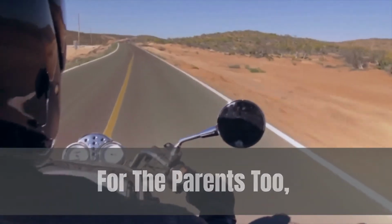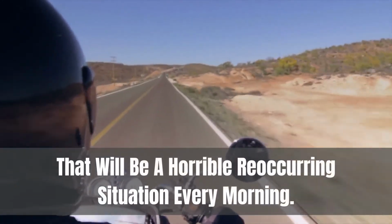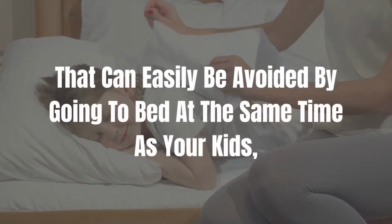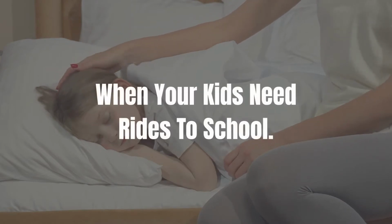For the parents too, if the kids have to get their parents out of bed for a ride to school, that will be a horrible reoccurring situation every morning. That can easily be avoided by going to bed at the same time as your kids. Your sleep is important also, but don't expect to sleep when your kids need rides to school.